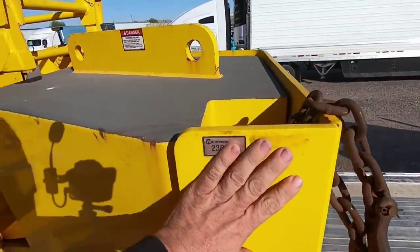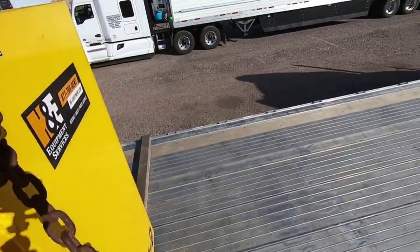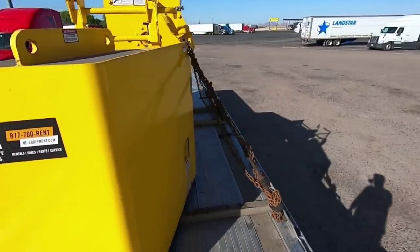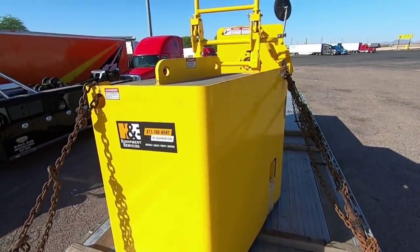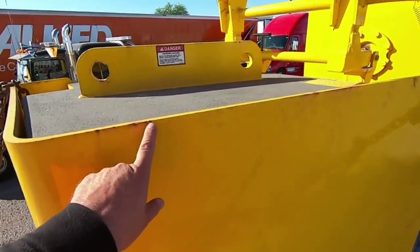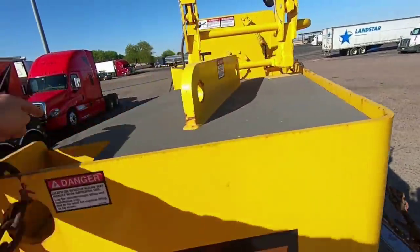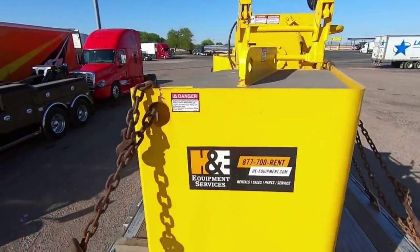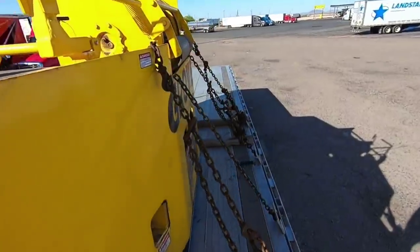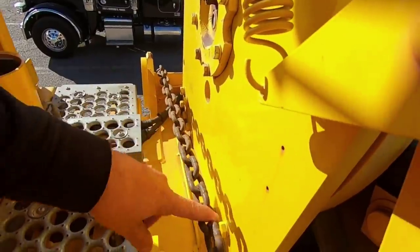There's no instruction manual on how to secure these down. You just got to find a good spot to put some chains. Usually you can see, like right here, it looks like at some point somebody had a chain that went around and down like that. My hooks fit through these holes here, so I use those holes. Same thing right here. And then this chain here goes all the way across.